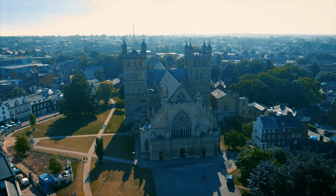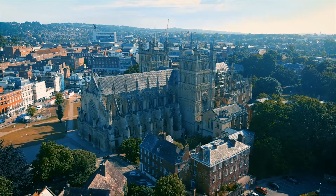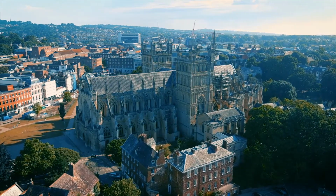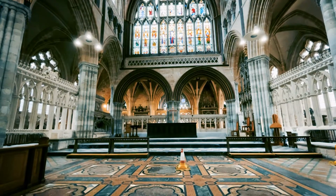A centre of Christian worship, music, sightseeing, events and community gatherings, Exeter Cathedral has been here for the people of Devon for over 900 years. Today, it's a well-known destination for lunchtime breaks on the green, a place of interest for holidaymakers. In fact, anyone looking for some peace and quiet away from the hustle and bustle of daily life.